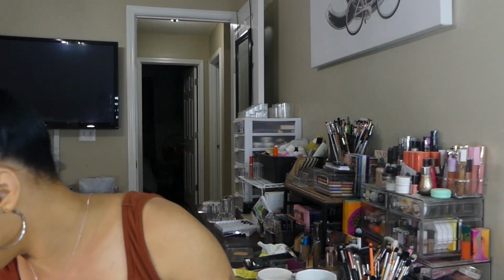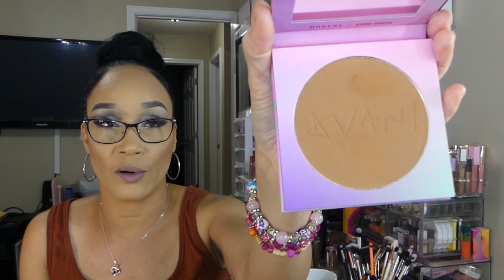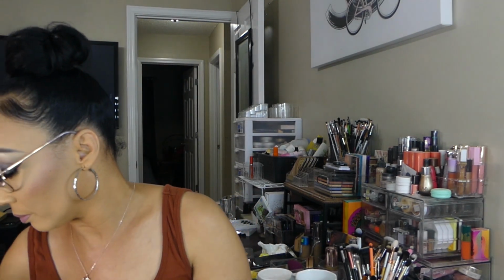Also, I picked up the Avani Gregg Morphe bronzer. And it has a little shimmer to it. But I don't believe that shimmer will transfer onto you when you are bronzing. And this is another large bronzer as well. From Profusion, I picked up the Glamour Bronze, it's just a 6 shade bronzer palette. I've been liking a lot of bronzers lately.